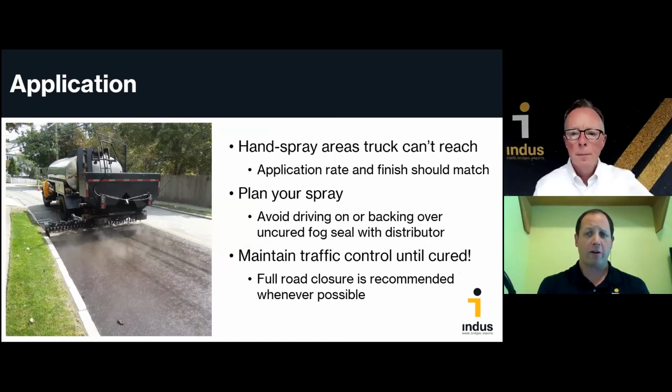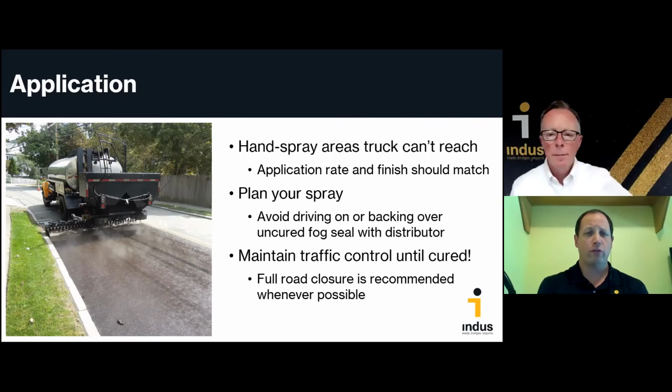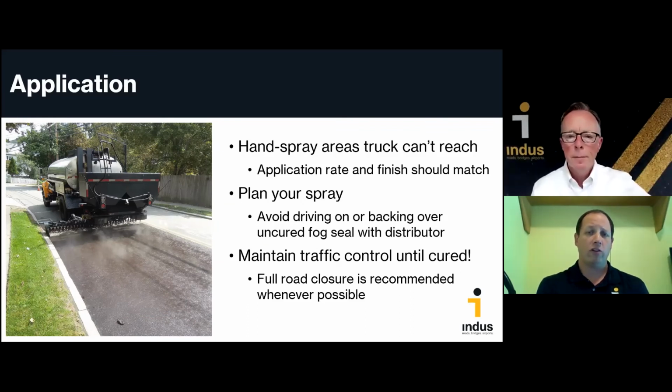You'll want to keep your traffic off of the fog seal until it's fully cured. And if you can close the entire road, that's even better. Letting traffic on your uncured fog seal can result in unsightly tire marks and tracking of the emulsion into unwanted areas such as roadways and other driveways.